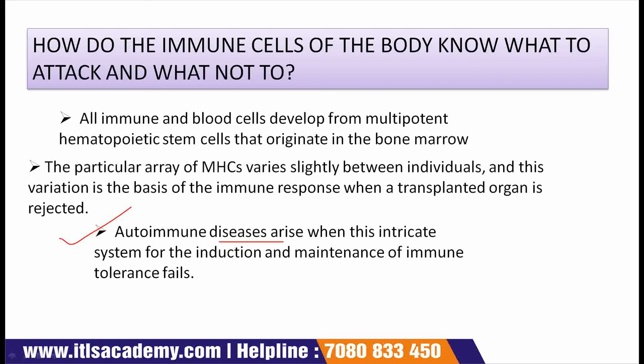Autoimmune diseases arise when this intricate system for the induction and maintenance of immune tolerance fails. The reasons for the failure to induce or maintain tolerance are enigmatic. However, genetic factors along with environmental and hormonal influences and certain infections may contribute to the loss of tolerance and the development of autoimmune diseases.